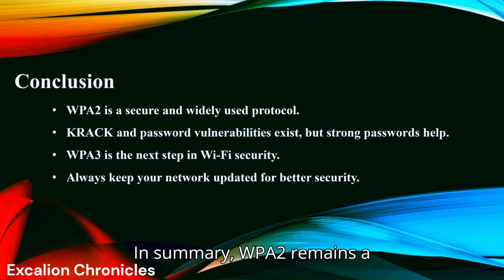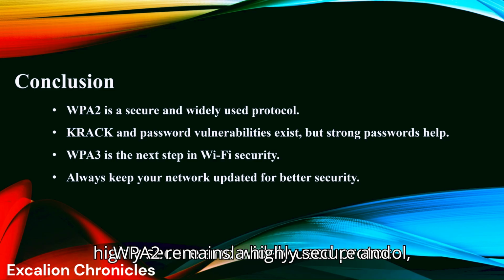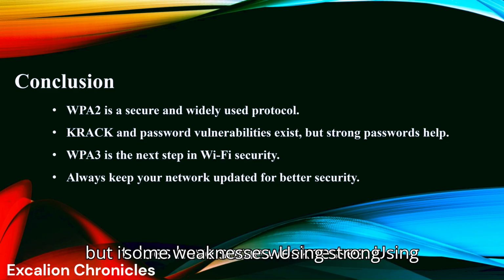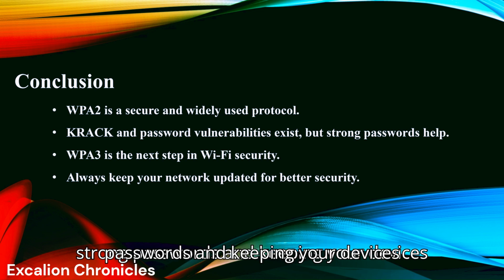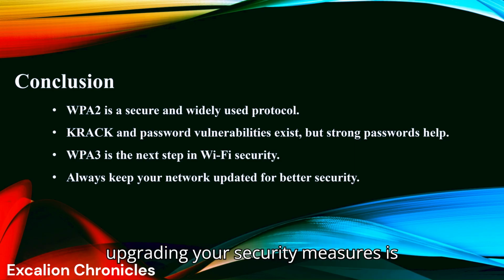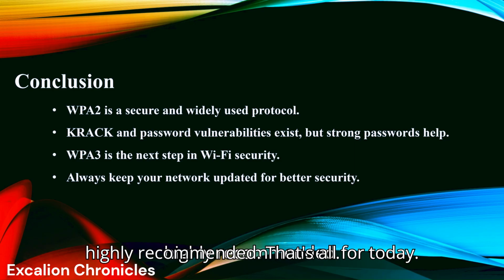In summary, WPA2 remains a highly secure and widely used protocol, but it does have some weaknesses. Using strong passwords and keeping your devices updated is essential for protection. As WPA3 becomes more common, upgrading your security measures is highly recommended.